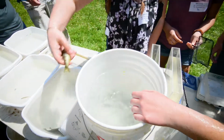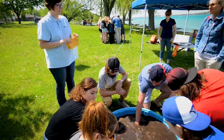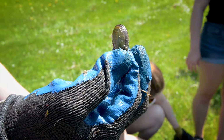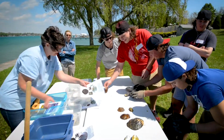Then you have to work together to make sure you're putting them in the right bins, or as best you can for now. The smallest mussels that we find actually can fit through the squares in the sieve. I have found them as small as my baby fingernail, the juveniles. See how it has the wing? Yeah, nice.